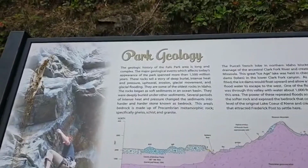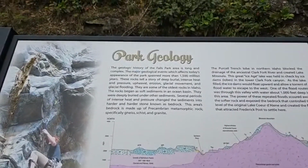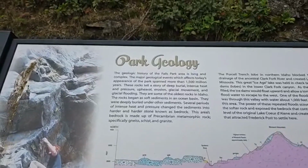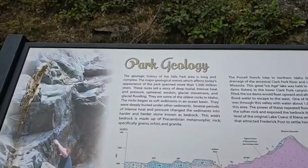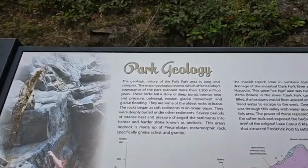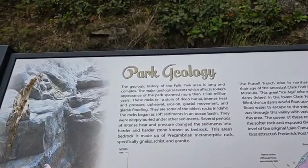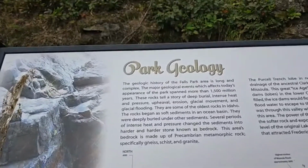The geologic history of the Falls Park area is long and complex. The major geological events which affect today's appearance of the park spanned more than 1,500 million years. These rocks tell a story of deep burial, intense heat and pressure, upheaval, erosion, glacial movement, and glacial flooding. These are some of the oldest rocks in Idaho. The rocks began as soft sediments in an ocean basin. They were deeply buried under other sediments. Several periods of intense heat and pressure changed the sediments into harder and harder stone known as bedrock. This area's bedrock is made up of Precambrian metamorphic rock, specifically gneiss, schist, and granite.